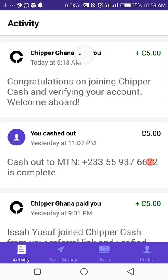So it works like this: I'll leave the download link under the description, so you check it out. Once you check under the description and you see the link, you click on it, it will direct you to Play Store to download the application. After you've downloaded the application, it will just tell you to register with your Momo or mobile money number. So you choose which number you want to register with, then you register. They will ask you for a 4-digit pin, then you put it in there.